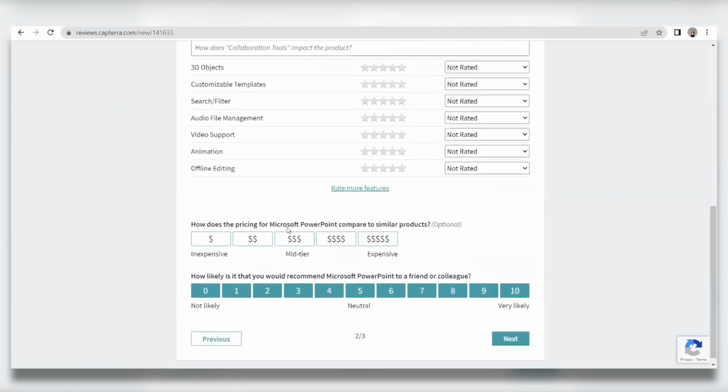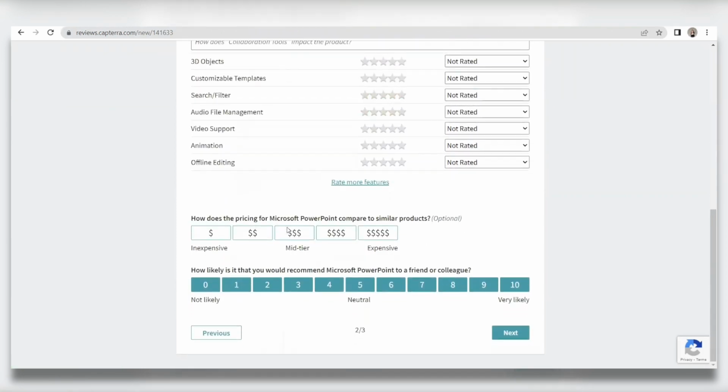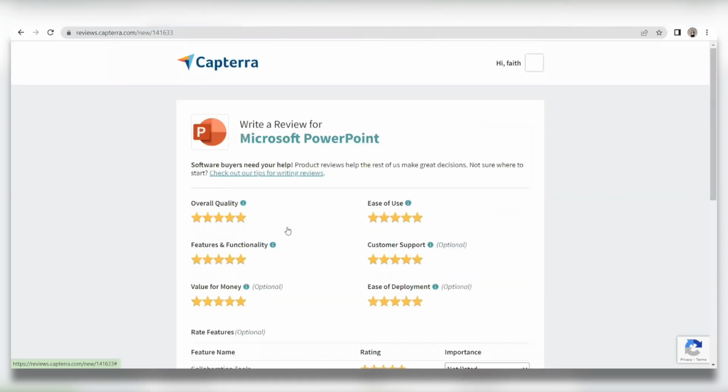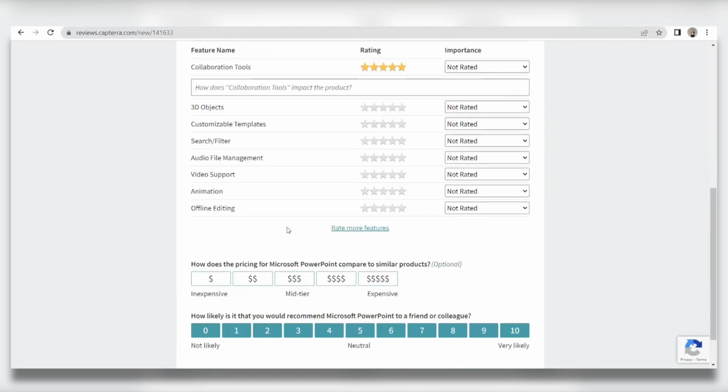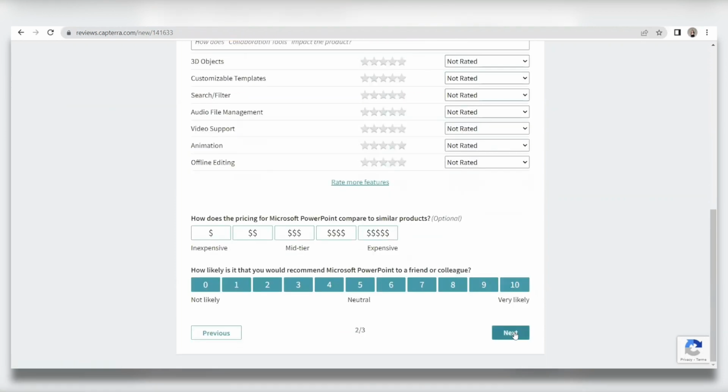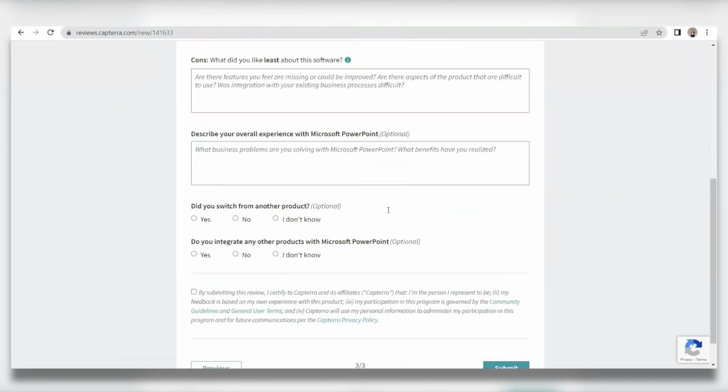So you're just going to rate it according to how this website has been for you. Just be honest as possible. Don't be scared, because that's exactly what they want. And that's it for step 2. And now click on next to jump into step 3.